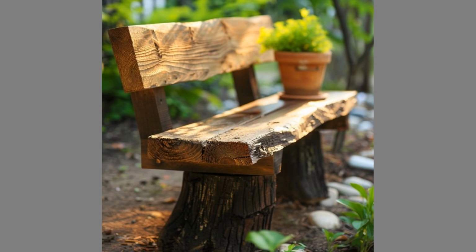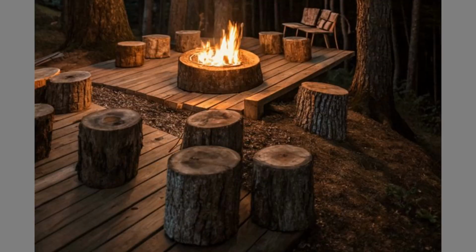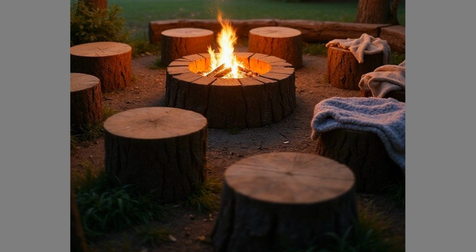Functionally, log dining sets are available in many configurations: round, rectangular, or custom-shaped tables with matching benches or chairs, allowing you to accommodate both intimate gatherings and large family feasts. Their sturdy design supports heavy dishware, grills, and centerpieces without worry. Many designs even include extensions, umbrella holes, or added storage to enhance outdoor dining convenience.